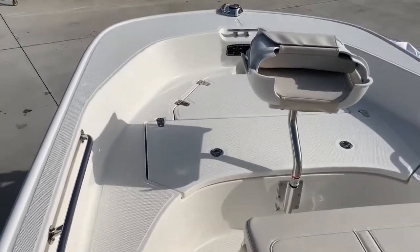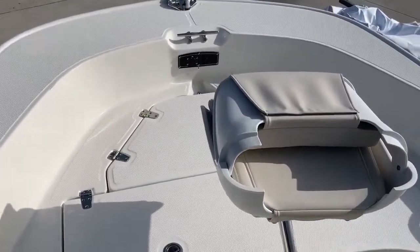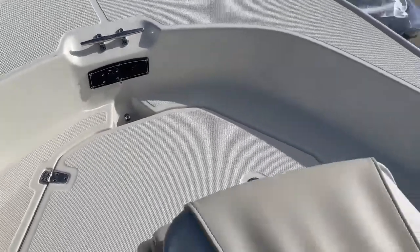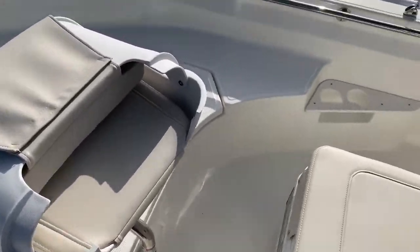Welcome aboard this brand new 17 Montauk Boston Whaler. Just came in from the factory. Now this boat is set up with a complete fishing package. Has a trolling motor plug in the front. It has the removable folding fish seat in the front.